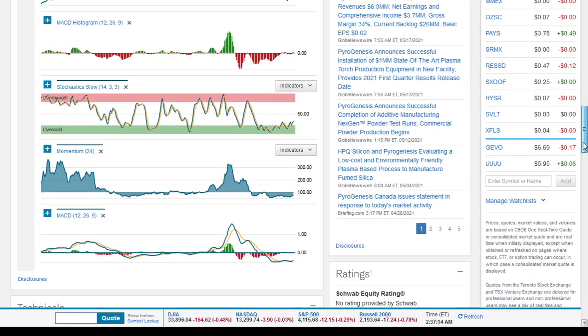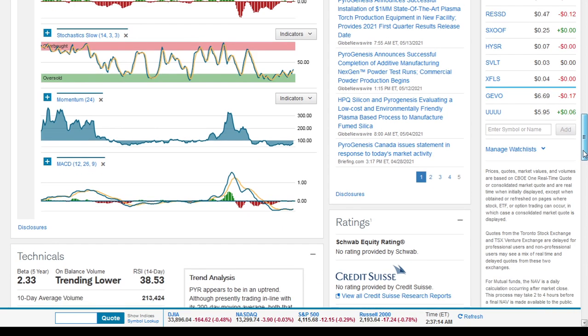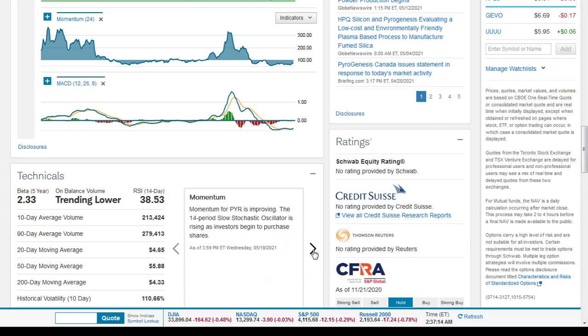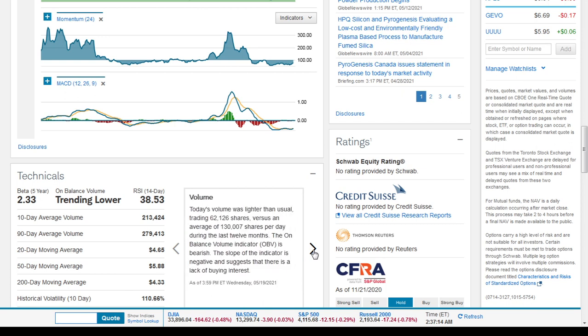Moving down, we can see that its 14 period stochastic oscillator is improving. It says Pyrogenesis appears to be in an uptrend, although presently trading in line with its 200-day moving average. Both that average and the MACD histogram are rising, but it's lagging the S&P 500. Momentum for Pyrogenesis is improving. The 14 period stochastic oscillator is beginning to rise as investors begin to purchase shares. The volume for that session was lighter than usual, trading 62,126 shares versus an average of 130,000 shares per day during the last 12 months.